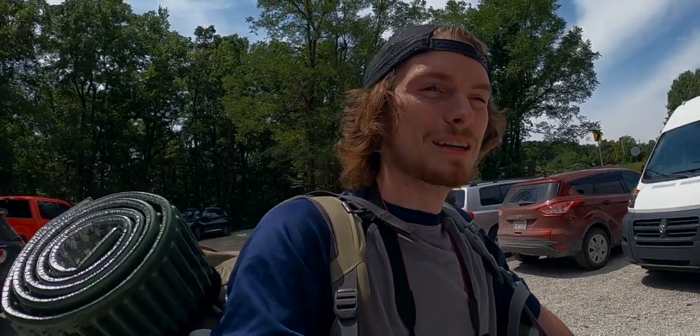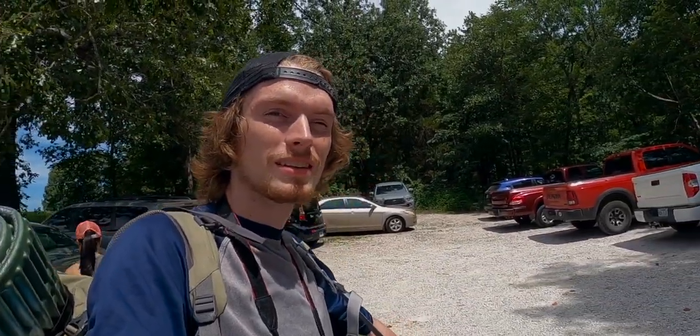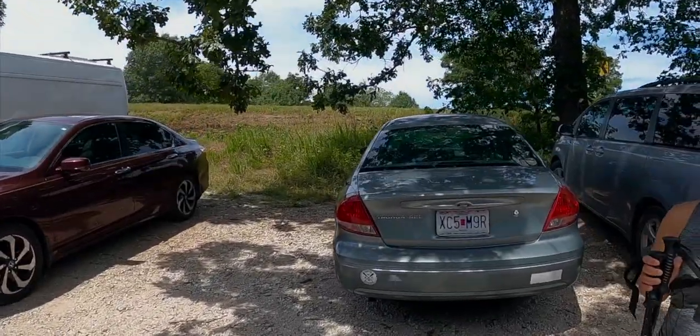All right, we made it back to the car. Centerpoint Trailhead, as you see, it gets pretty busy. Plan accordingly. Prime shaded parking spot.